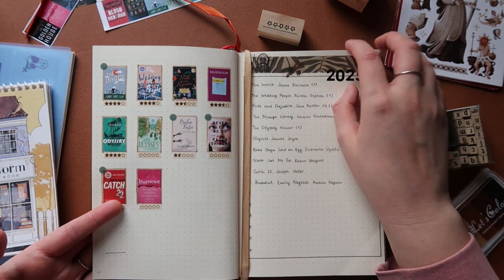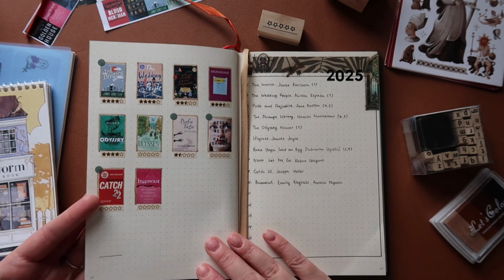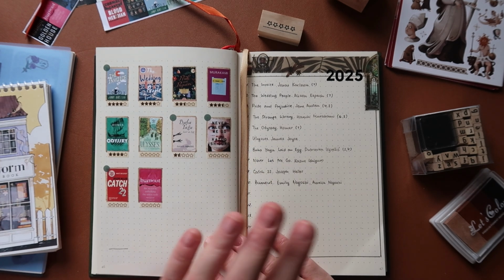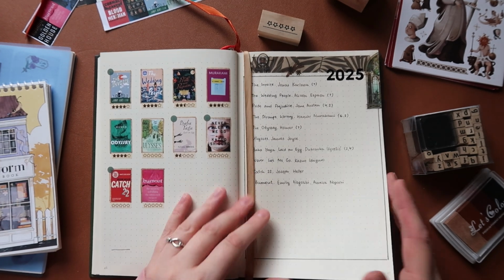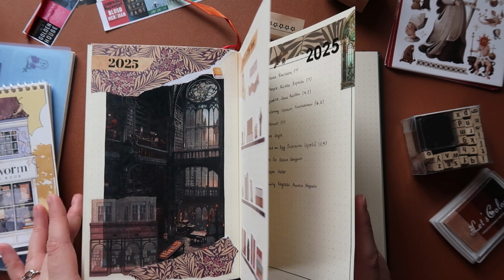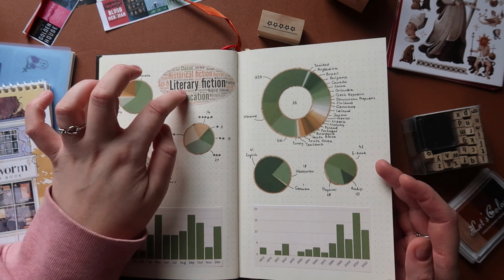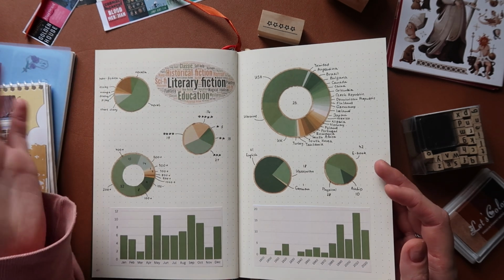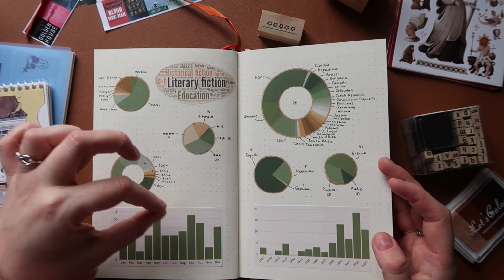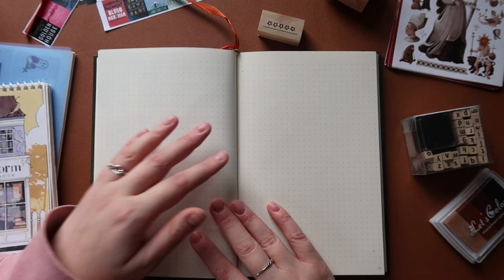But overall, that is it. As I've mentioned, a very low pressure reading journal. Just the list and the ratings. And then, of course, I will add my stats at the end. I don't think I will be using the printed stats, to be honest, maybe only for the genre cloud, but I really would like to try out to draw my own graphs. I think this would look very beautiful.